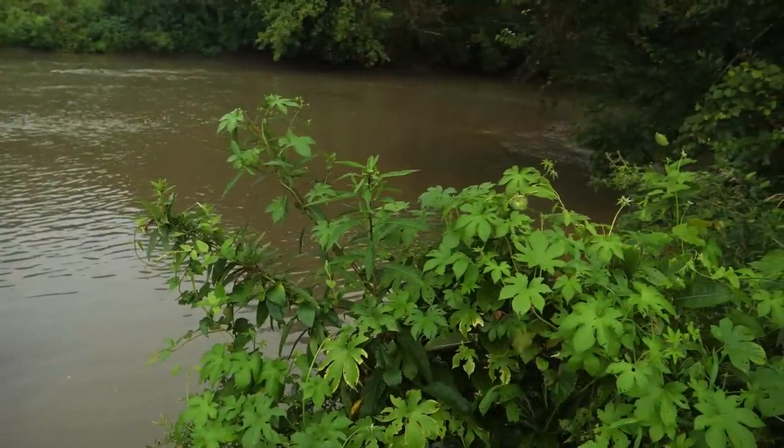So we're standing over the Antietam Creek right now, and we are going to be taking a look at where some of the first shots of what would become the bloodiest day in American history took place.